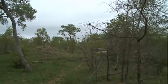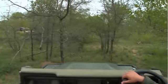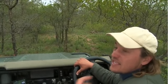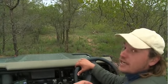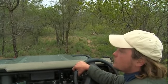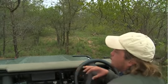Good area for her to hunt in, sort of broken mixed woodland, lots of sort of spots of cover, and this particular area has got quite a lot of duiker and steenbok, which are two of her favorite foods. Also, I'm sure she'll be looking for baby impala.